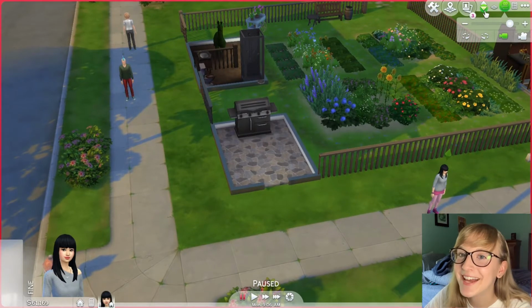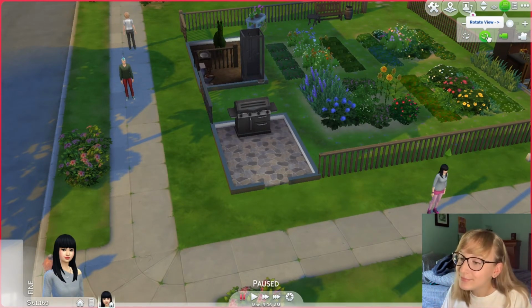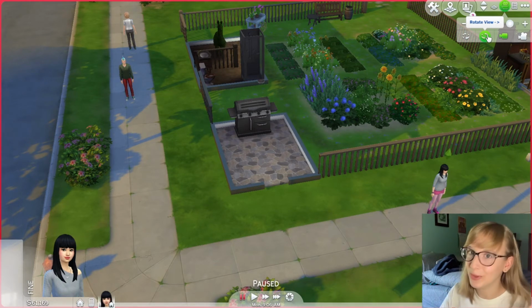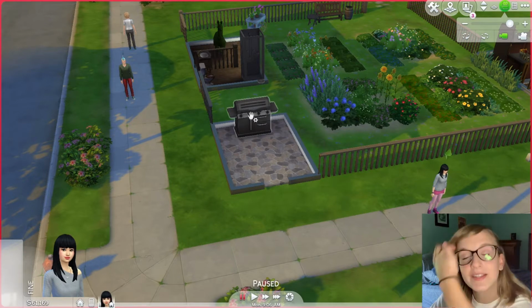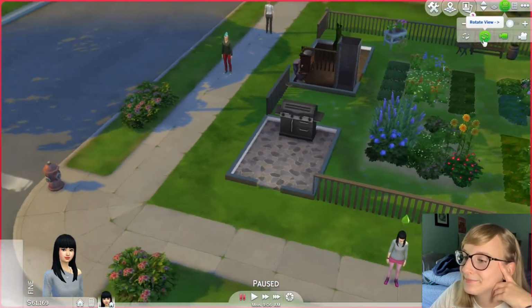Put a grill inside. Hey, then you can grill, rain or shine. Even if it's snowing, you can grill. Just fire up the grill. Snowing outside, you want something grilled, you can still grill. Granted, the Sims wouldn't care if it was raining anyway, but you know, semantics.